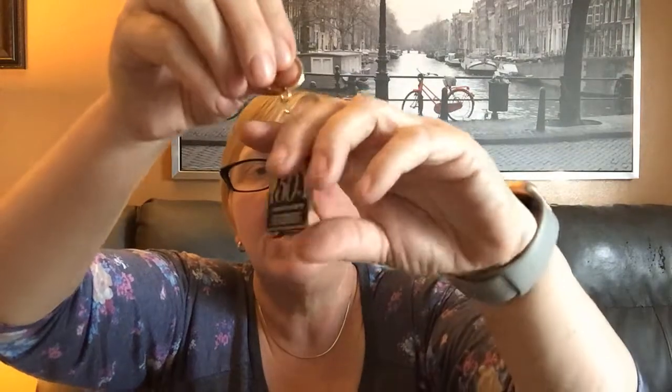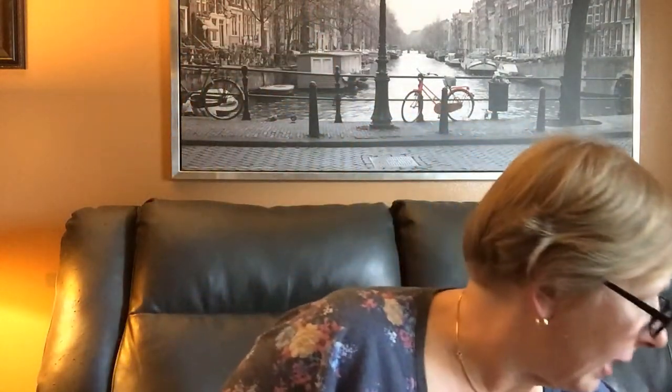And then I don't know how long ago this was, but I thought this was interesting. This is a 50-year anniversary for the Humane Society. It's a key ring, and I paid 40 cents for that as well.